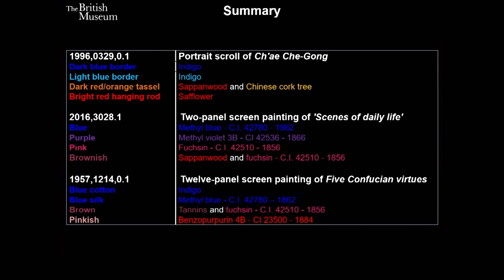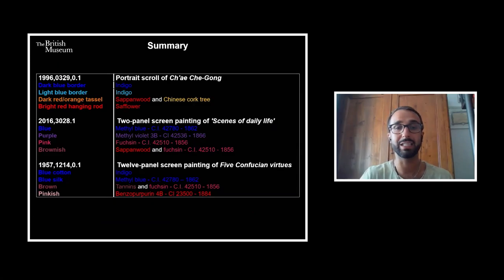The third painting instead, the 12 panel screen, is potentially a little later. The benzopurpurine, as I said, is a slightly later dye, and the mixture of fuchsin and tannins is actually something that is reported, for example, in dyeing manuals from the 1890s as well. So despite the fact that tannins are natural dyes, they kept being mixed just to darken the color of other dyes, and in this case, synthetic dyes, even later on.